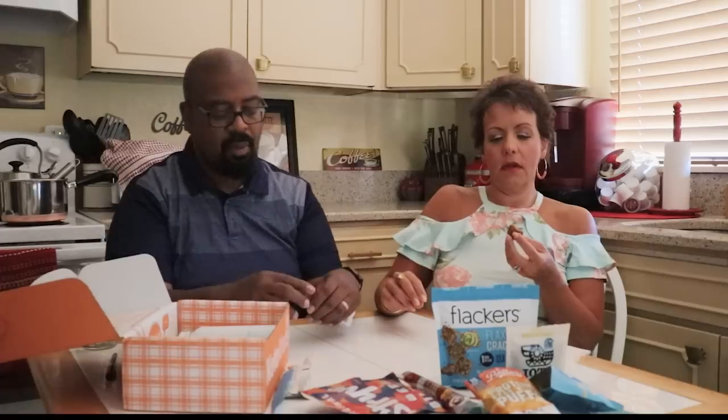So this is an IQ bar. We've had something by them before. Is it a gooey bar? Yeah, it's kind of gooey and sticky. I like gooey bars versus dry bars. It's got chips in it. You can see the chips. Almond butter chip is the flavor.